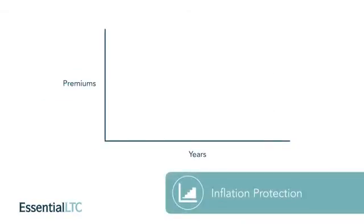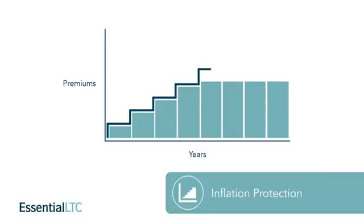Inflation protection can be paid for on a level premium basis, or for those who desire a lower initial premium, on a step-rated premium basis. Under the step-rated option, the premiums start lower than the base policy and then increase by the same dollar amount every year.